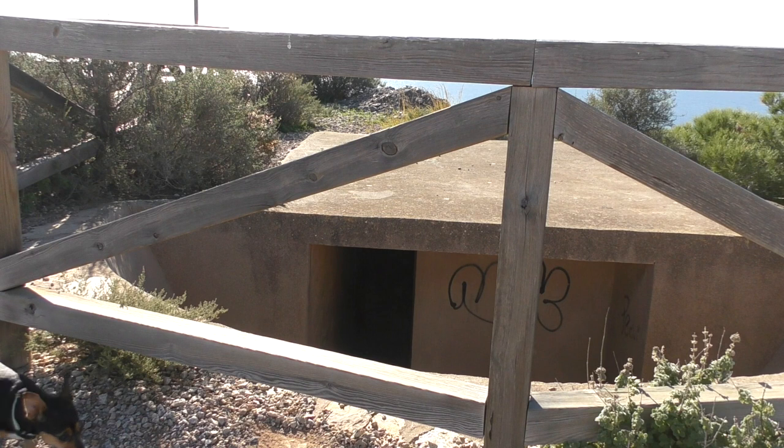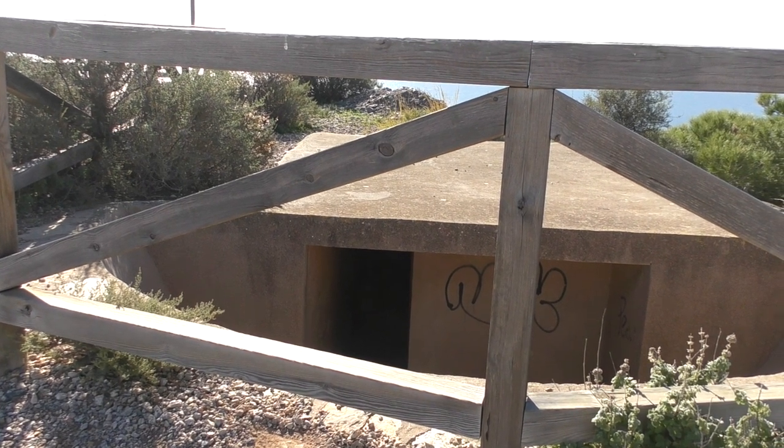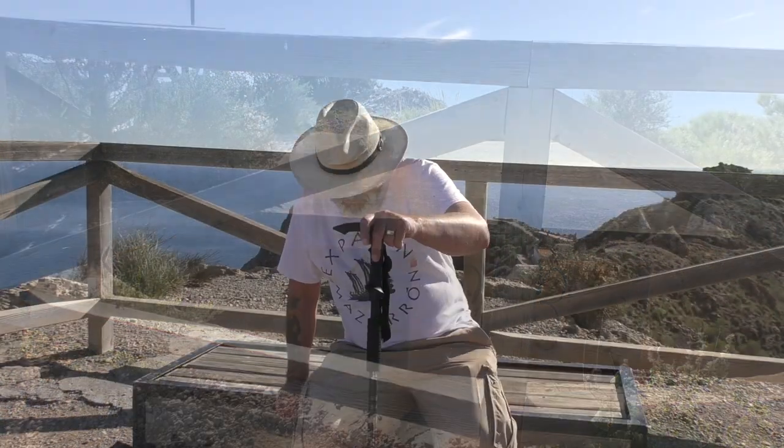What you will see dotted around up here is a lot of these bunkers, because you can imagine this would be a prime area to be bombed by aircraft. So you've got lots of little bunkers around, loads of seating. So this is the furthest point of where the guns are.